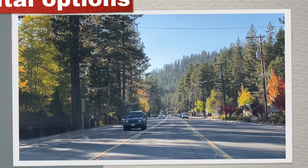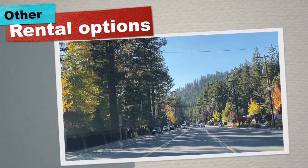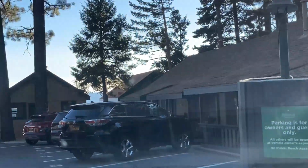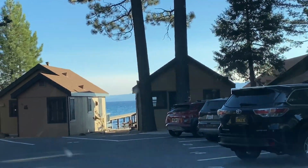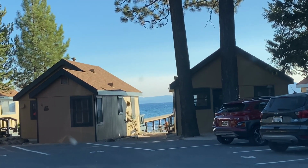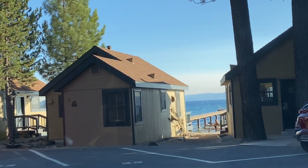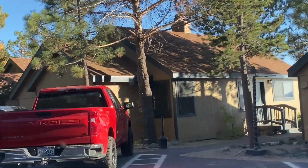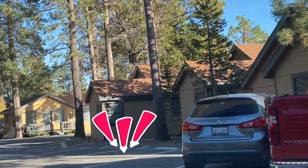So if it's a cabin that you seek to rent for your family, be prepared to be on the North Shore. There's nothing wrong with that. It's a beautiful area. I wanted to take a deep dive into other options, but for the purpose of not making this video too long, I will simply highlight a few options, but I will provide links to our other videos that go into more detail below.